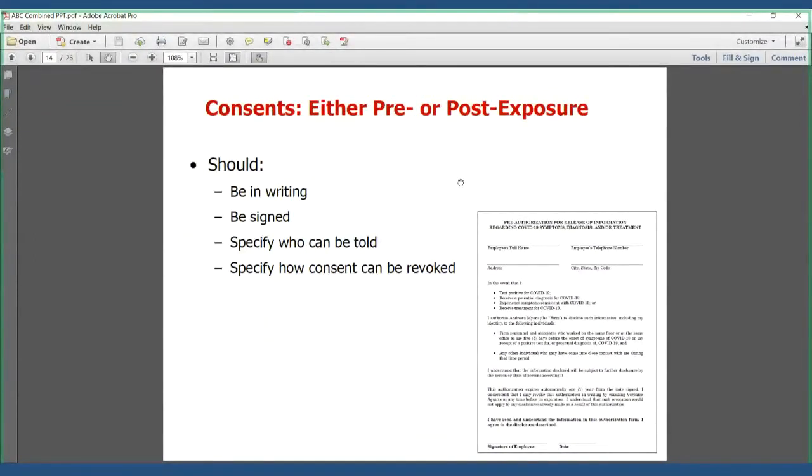For more accurate notification, you can actually have individuals give you authorization to say, hey, if I test positive, you can use my name. You can have them sign a pre-authorization consent that says, yeah, you can tell everyone that I've been in close contact with, if I become positive. Have that signed, specify who can be told, and specify how you can use the consent.